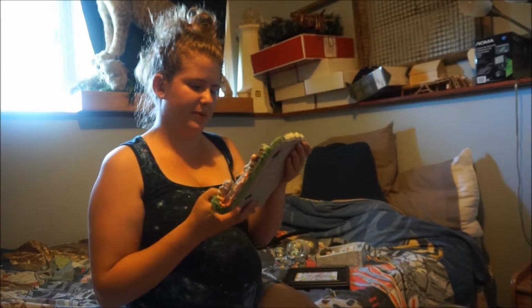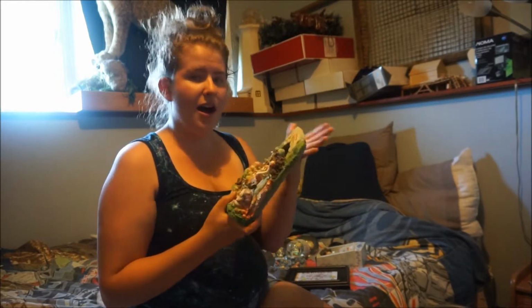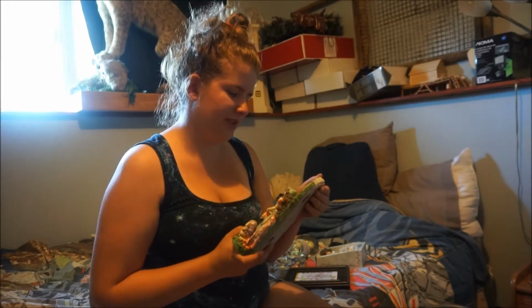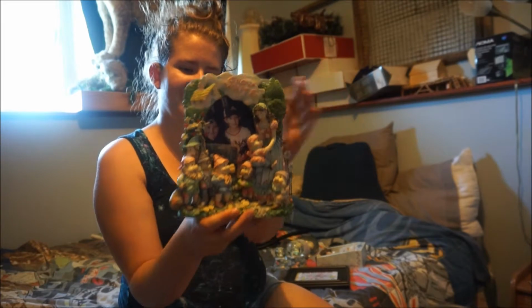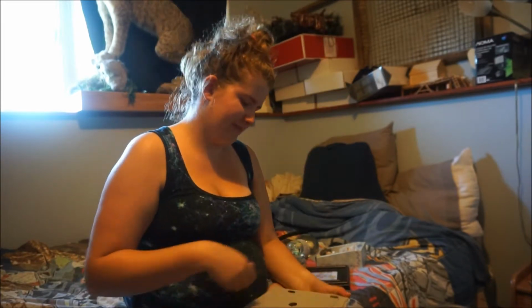This is actually part of my childhood. I know it's slanted. Forgive me. Not that. This picture frame I have had since I was little. It's a snowy picture frame. I gotta take out the picture in it.